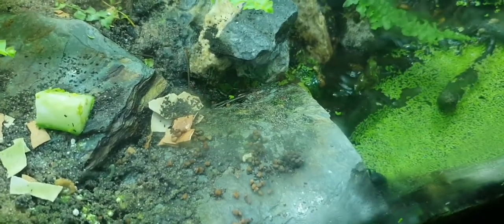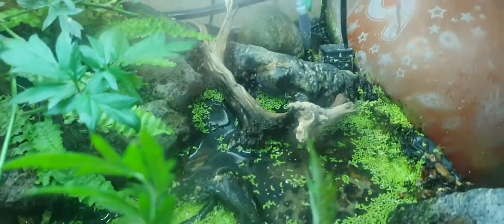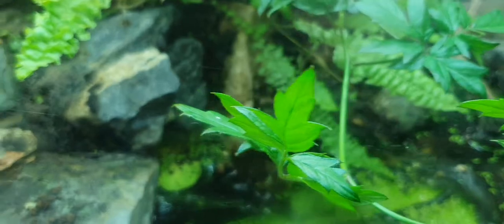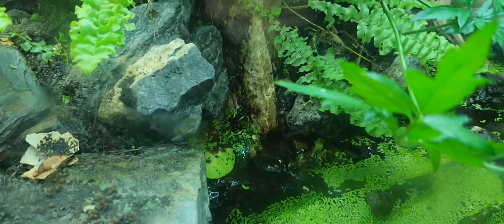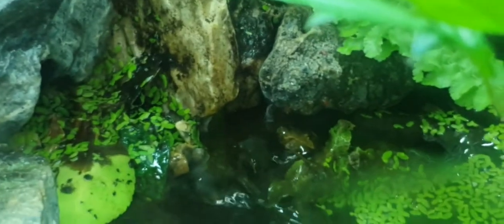And a tiny bit of editing. But I just thought the raw footage would be really cool for you to see. We go along into the pond section. So the water comes out of the waterfall, which has built up a nice thick bit of algae around it. Again, the crabs love to eat the algae and they love to eat the duckweed as well. So that's a great environment.